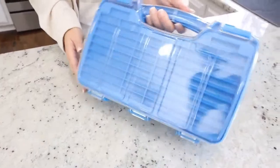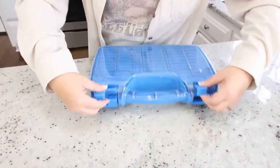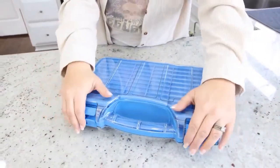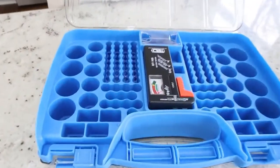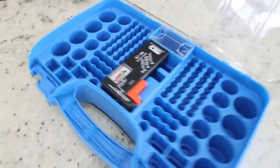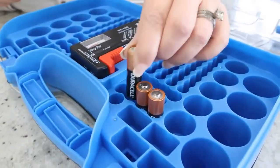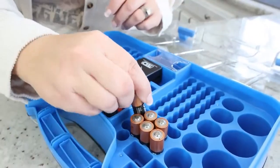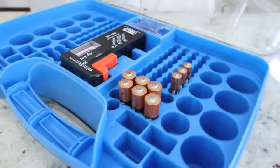When you open it up, it has so much storage in it for all of your battery sizes. You can put your A's, your C's, your D batteries, you can put the specialty batteries in there. There's even a battery tester as well. On the back side, it has so much room for additional AA batteries. So if you need to store a lot of batteries, this is a great option. If you're wanting something with a nice handle, this would be great. Where I think I would like this the most would be someplace like my RV, because it has that handle to it. If you're going to have to transport it anywhere, this is a good option.